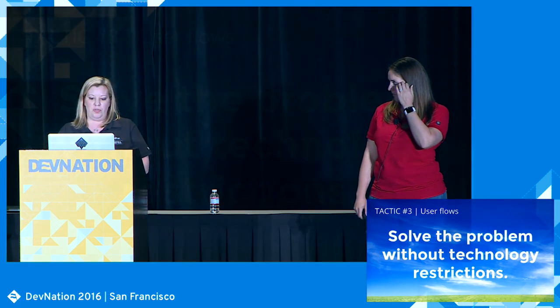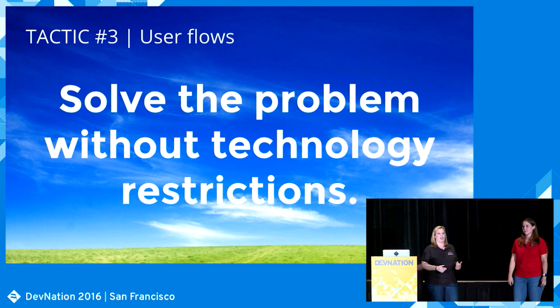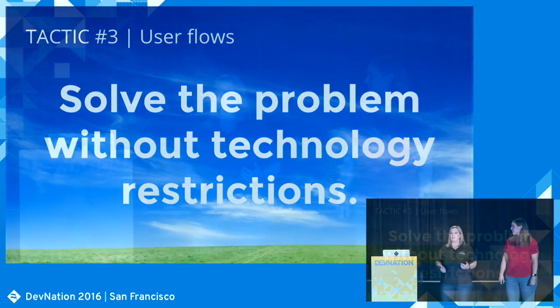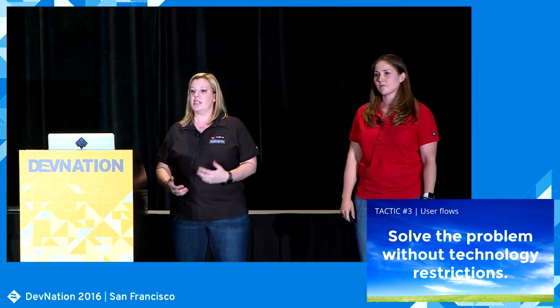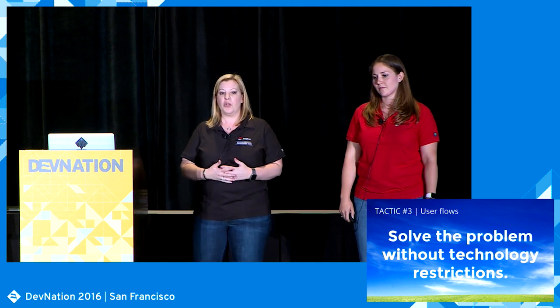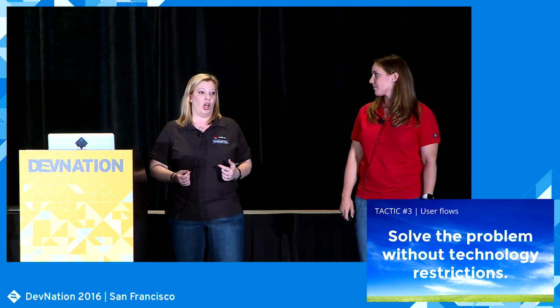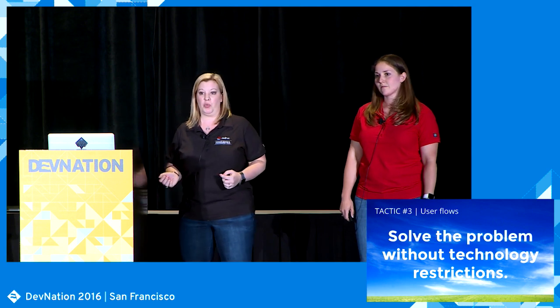When you're doing a user flow, you really want to think about how you're going to solve the problem without technology. So what is that blue sky approach? In an ideal world, how many screens would they be going through? What does that experience look like for the user? And you really want to keep it simple at first and then start making it a little bit more complicated as you add in your technology and different ways that your systems work together.